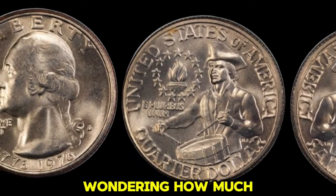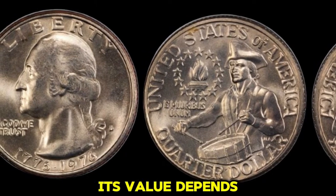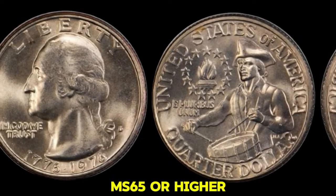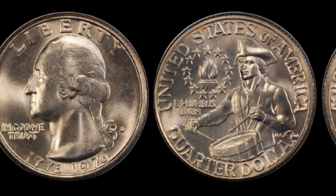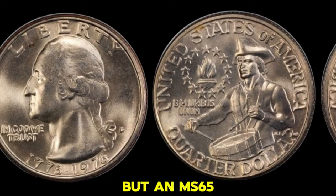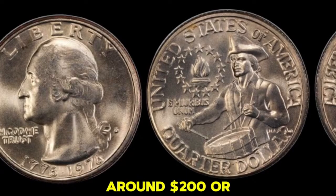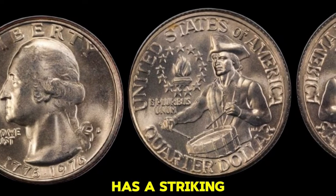Now you're probably wondering, how much is my D mint mark bicentennial quarter worth? Well, like most coins, its value depends on a few key factors: condition, grade, and rarity of any errors. Coins in mint state, especially those graded MS-65 or higher by professional grading services like PCGS or NGC, can sell for a premium. A typical circulated D mint bicentennial quarter might only be worth face value, but an MS-65 could fetch anywhere from $5 to $15. And if you're lucky enough to have an MS-67, you're looking at around $200, or even more depending on demand.